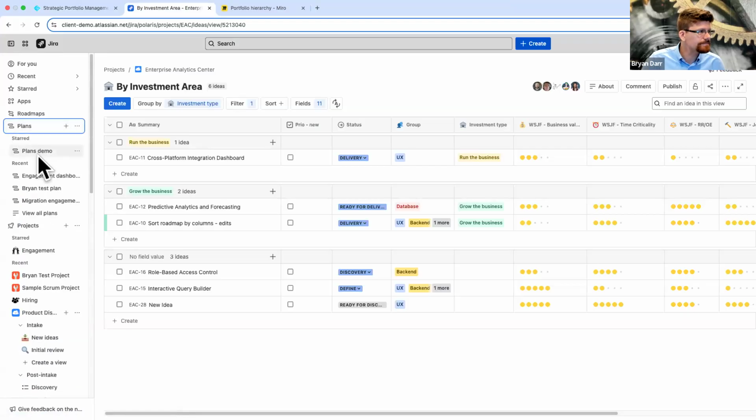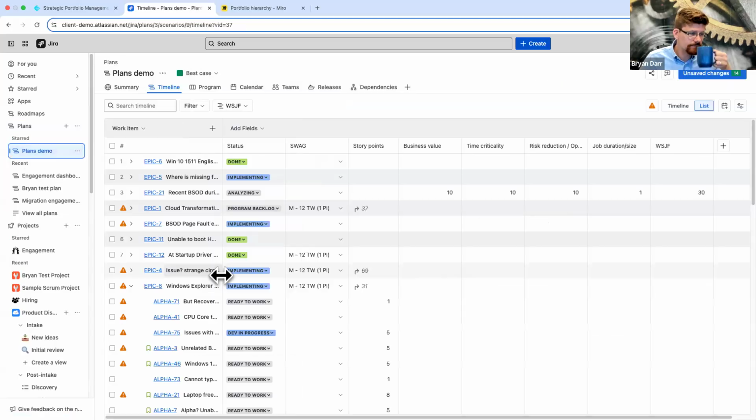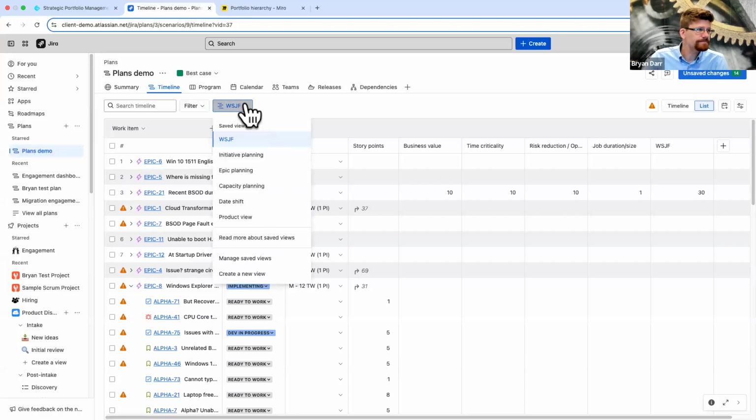Plans has its own section, and I've got a plans demo here for you. And in plans, much like Jira Product Discovery, you can create different views based on who needs to see what. And again, this is the more technical side of the house. We don't want our business owners necessarily looking at these pieces because your team's backlogs are going to have non-functional enablers. They're going to have architectural and security updates, and they're going to have all this other stuff that you don't really want your stakeholders to be looking at.